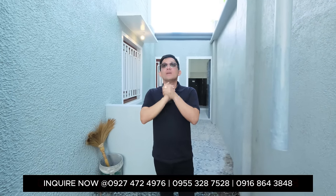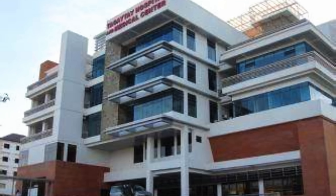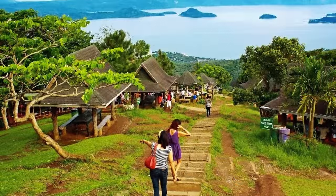You're really lucky to buy this because it's brand new, functional, and quiet in this area, right? And going to Ayala Mall, it's close, and going to the Tagaytay Medical Center is accessible, going to Picnic Grove, going to Crosswinds, very accessible also. Now we'll check out the interior. Okay, let's go.